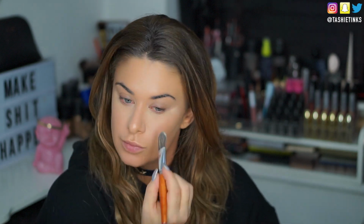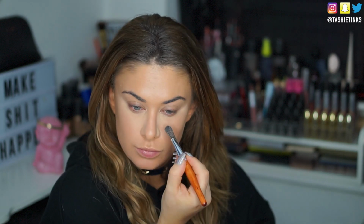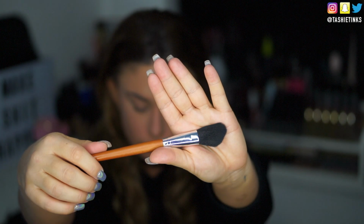Since doing this video, which I filmed like 3 days ago, I have not stopped using this brush for this technique, because you can get just a really full coverage, and you can see how it's contoured my nose, just by going down the sides. So this combo is bomb.